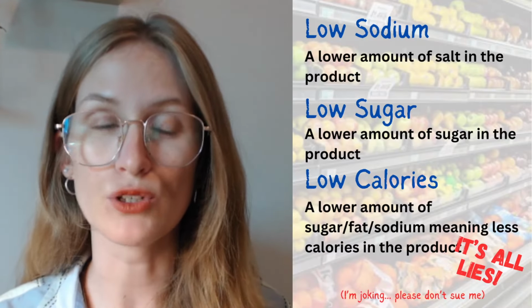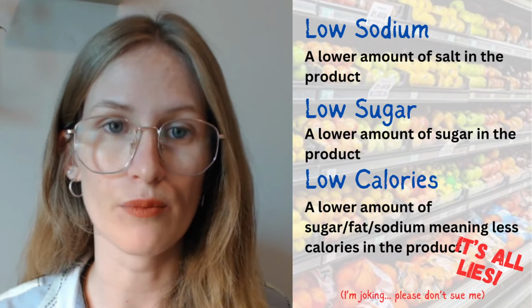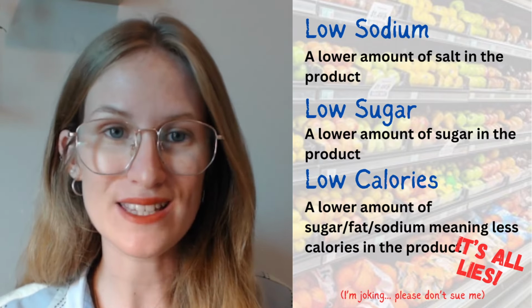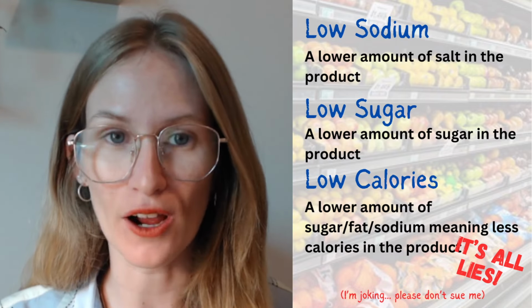low sodium. You may see this on packaging, or sometimes you see this on drinks, low sugar, low sodium. You may also see low calorie. So as the name suggests, all of these phrases suggest that there are low amounts of something in the product.